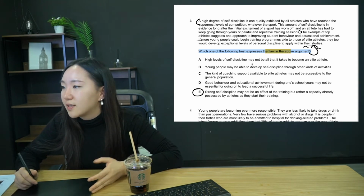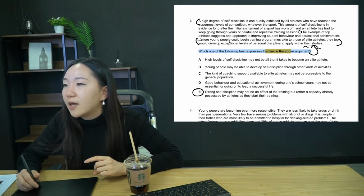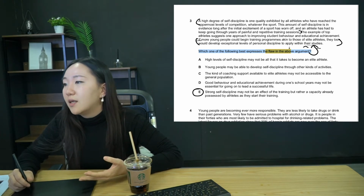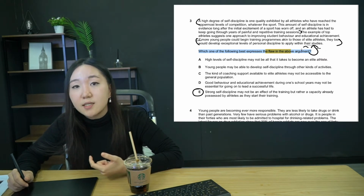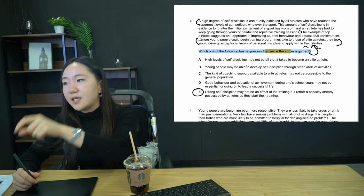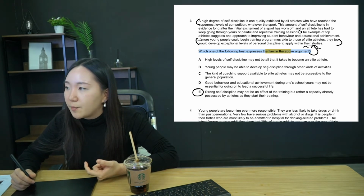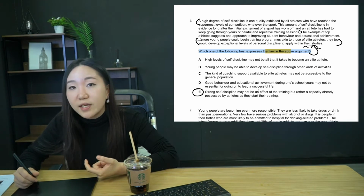So you can see I've done this arrow here because this last sentence here, this is the argument. They're saying that if young people could use the training programs of elite athletes, they would become really disciplined, and consequently they would become more disciplined in their studies. So they're basically saying young people, training programs of athletes equals disciplined studies. Even without reading the rest of that, you can kind of understand what the issue is there. But the next thing to do would be to look at the points, yeah?